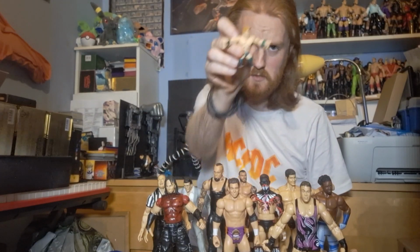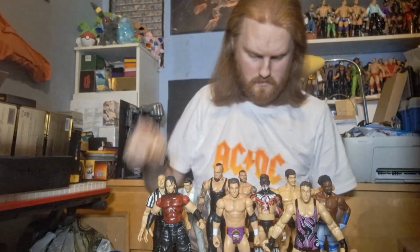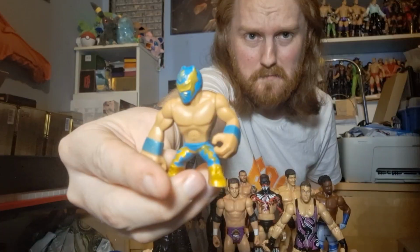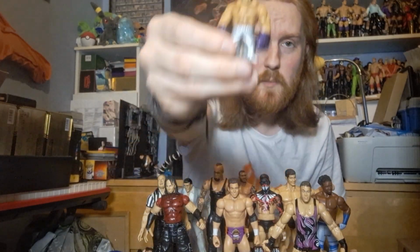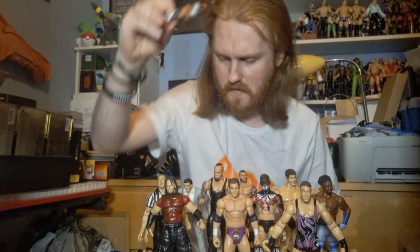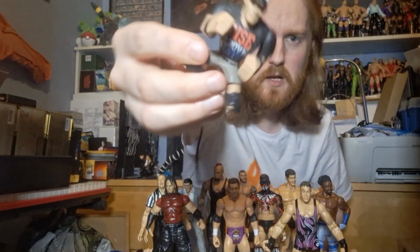The end of the small figures, we have a Sheamus, a Sin Cara, a Randy Orton, and two more actually, Rey Mysterio, purple gloves, and a John Cena Rumbler. So there we go, yeah. So we got a 5-figure Rumblers bundle there we could get up.